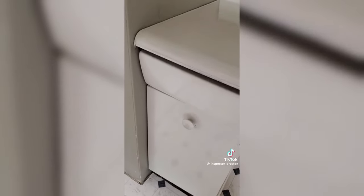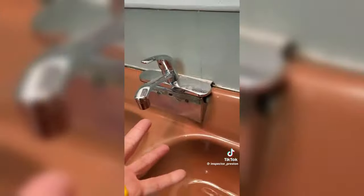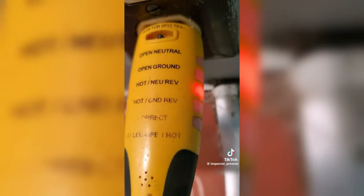Here's an ode to my buddy Due South Brad. Hey, I really hate flips. Don't buy this house. This is an old house. It's one thing to have an ungrounded, non-GFCI receptacle next to the sink. Like, literally, right next to it. But for God's sake, can we not have reverse polarity?